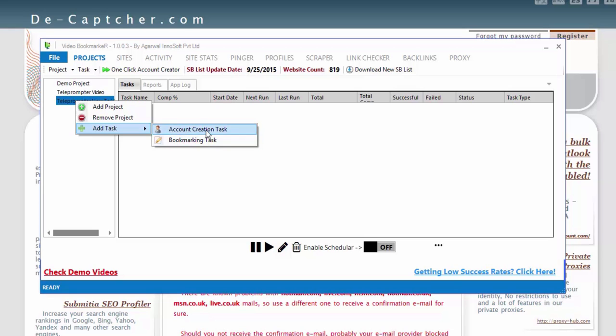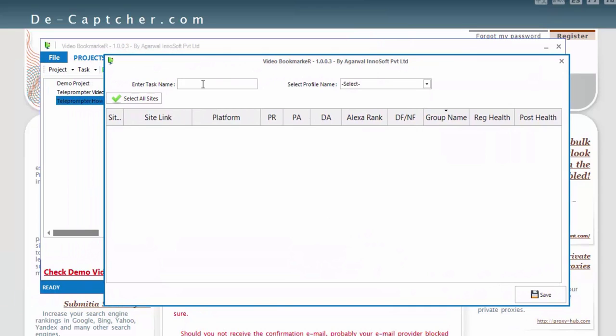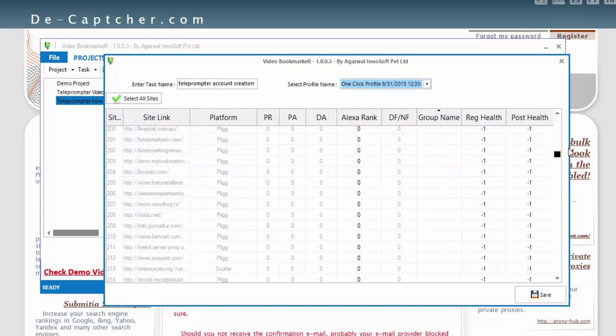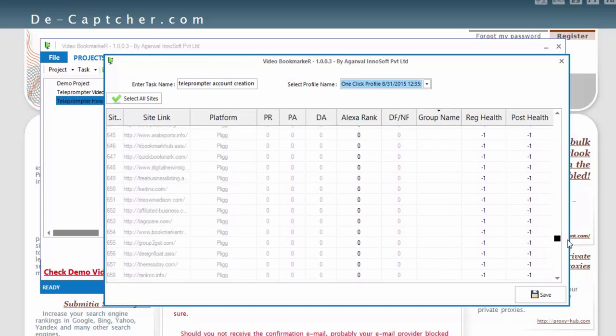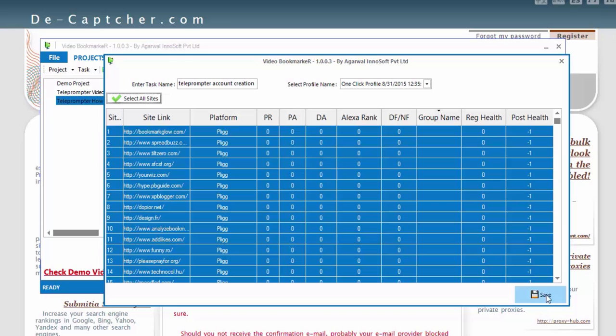The first thing you want to do is go to account creation. So enter task name. Let's just call it teleprompter account creation. And you can just select from one of the demo profiles that the software has, and you can see that we've got all these sites that we can start creating accounts on, okay? This is over 800 different social bookmarking sites, and of course you can add your own. You can update this list if you want to. So let's select all the sites and we'll click Save.